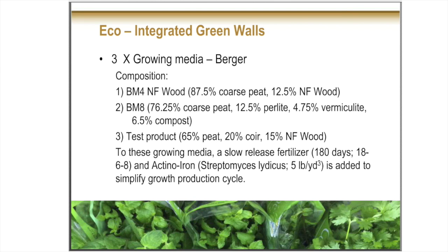The three growing media are from Berger. The composition is the following. It's a BM4 NF wood. It's got 87.5 coarse peat composition plus 12.5 NF wood. You have the BM8, which has again coarse peat, but with an addition of perlite and vermiculite and compost. There's a third growing media, and it's a test product. It's made up of 65% peat, 20% coir, and 15% of wood fiber.